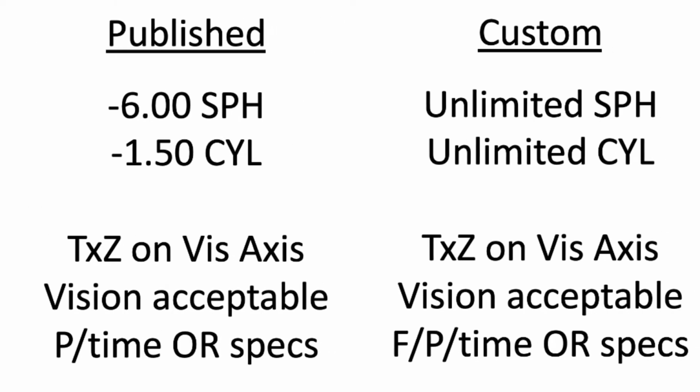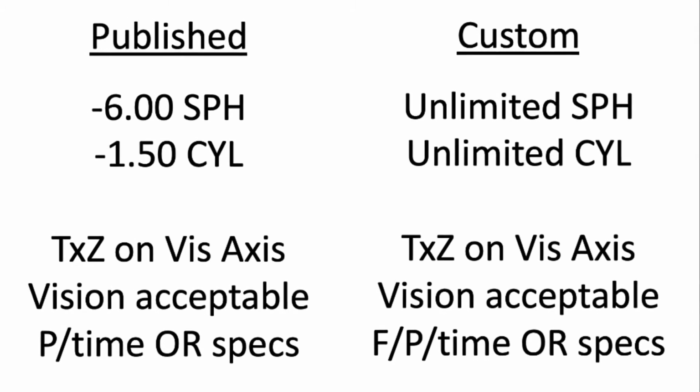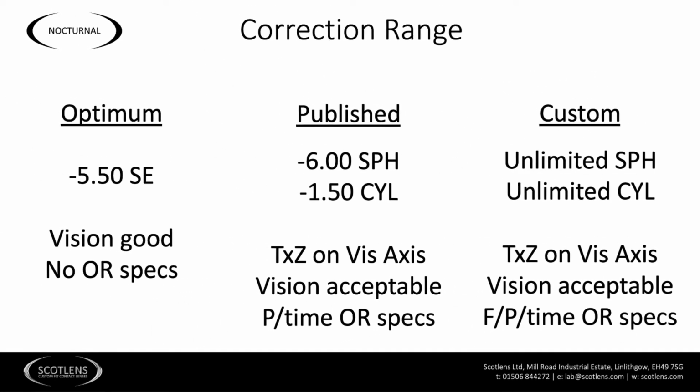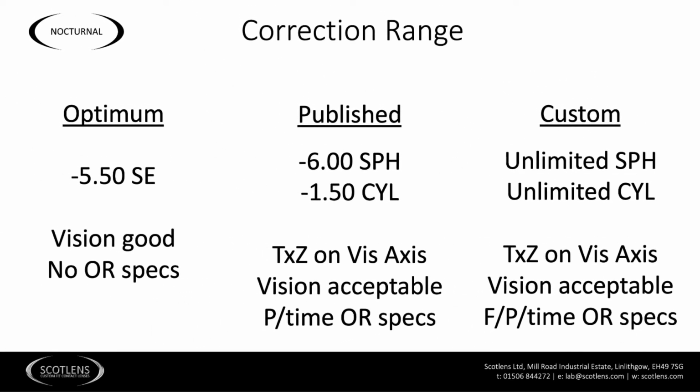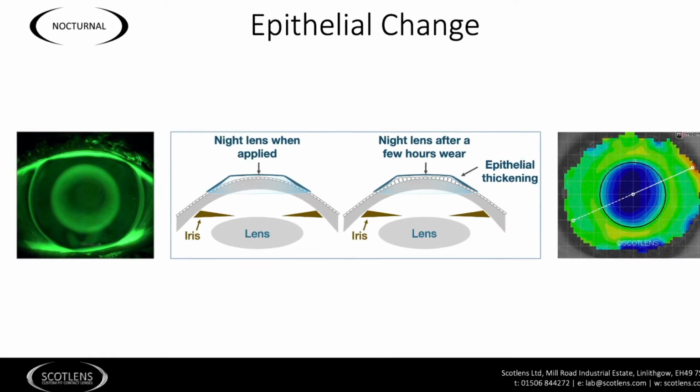And from a manufacturing point of view, we can effectively make a lens that's going to fit and theoretically correct any prescription. But again, this would rely on a very good patient and high tolerance, or the fact that they're prepared to accept glasses on a full or part-time basis. So understanding why this works lets us understand these limits.